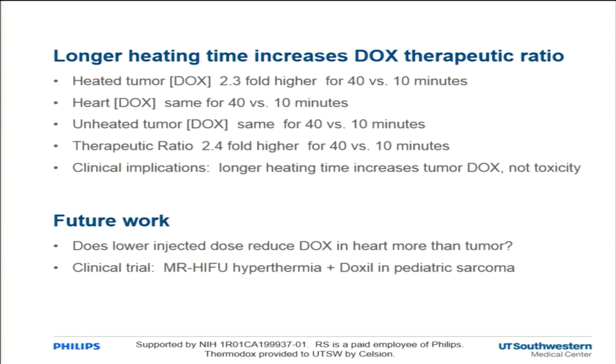So to conclude, in our study, we showed that longer heating times do increase doxorubicin accumulation in targeted tumors without increasing toxicity to the heart. And so we feel that this will have some clinical implications on trials such as Celsion's phase 3 OPTIMA study on how they do their heating.